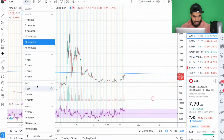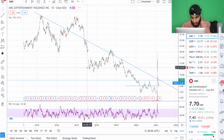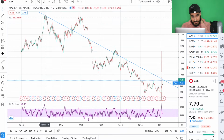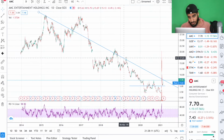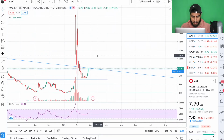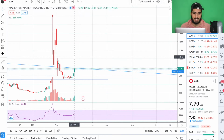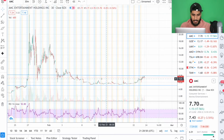Let's pull this out right here onto our daily time frame to get a better look at what this line of resistance is. So this is a line of resistance that AMC has had trouble with in the past to get by, and so we have just kind of brought that along here so we know exactly what we're looking at. And we did get rejected by that line here today, so we got rejected by a long-term line of resistance.